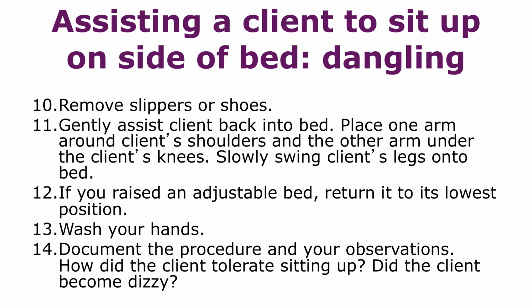You then want to remove slippers or shoes and gently assist the client back into bed. Place one arm under the client's shoulder and the other arm under the client's knees, and slowly swing the client's legs onto the bed. Remember, if you raised an adjustable bed, you always want to make sure you put it back to its lowest position, okay? Always have the bed at its lowest position. This actually helps prevent injuries. And once again, after everything that you do, always wash your hands.